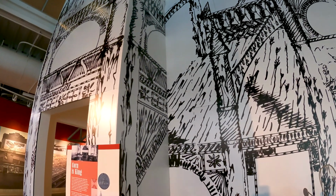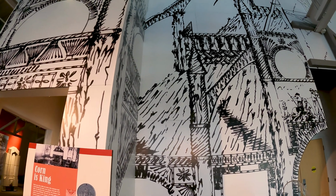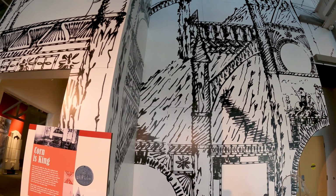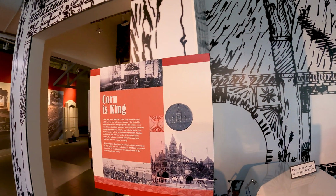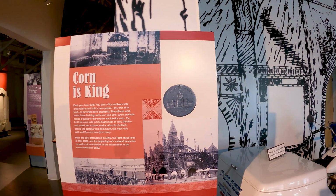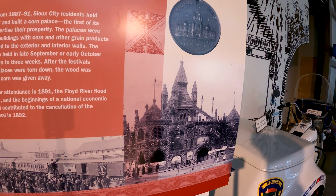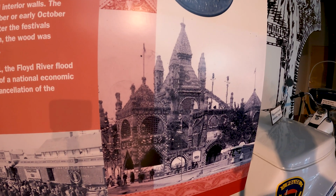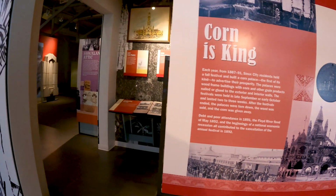Corn is king. Each year from 1887 to 1891, Sioux City residents held a fall festival and built a corn palace, the first of its kind, to advertise their prosperity. The palaces were wood-frame buildings with corn and other grain products nailed or glued to the exterior and interior walls. The festivals were held in late September or early October and lasted two to three weeks. After the festivals ended, the palaces were torn down, the wood was sold and the corn was given away. Look at that corn palace. Wow.